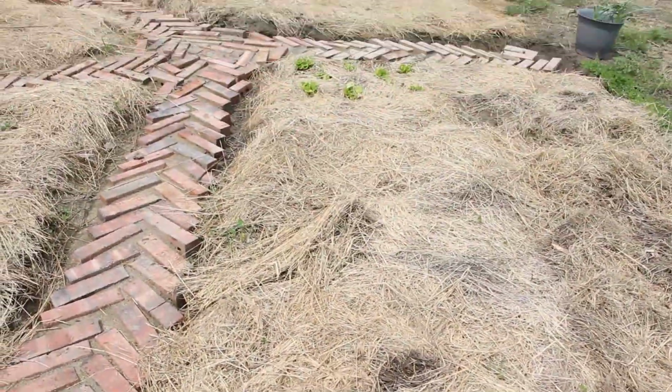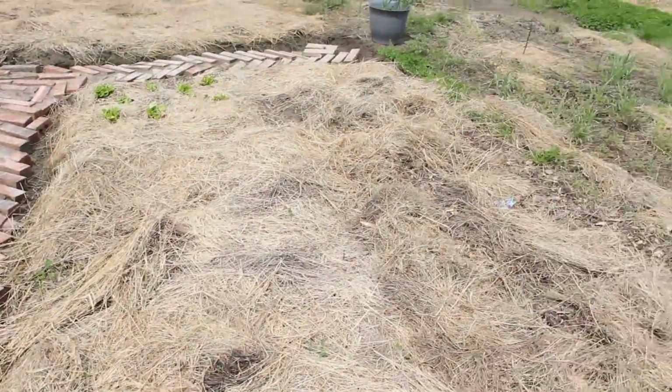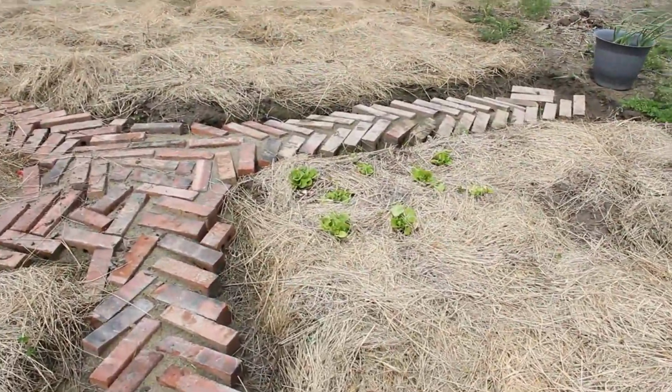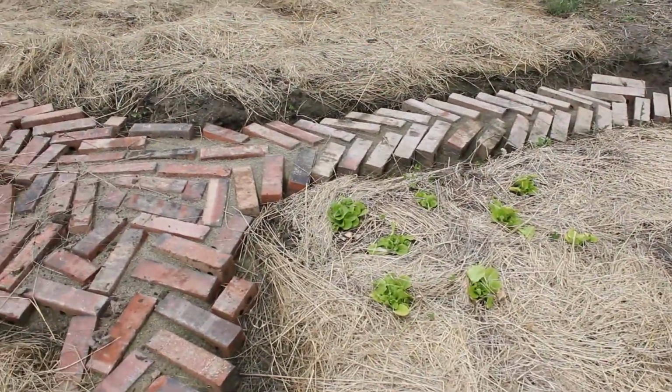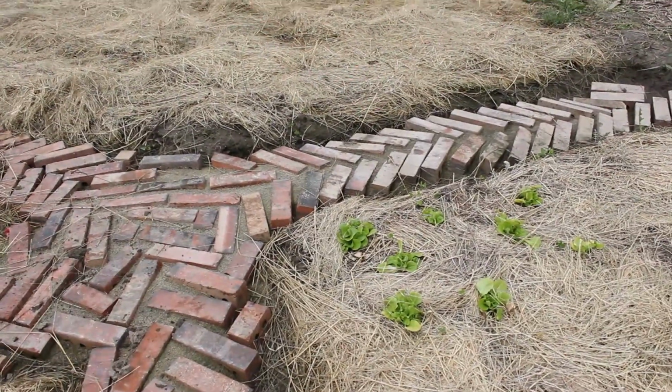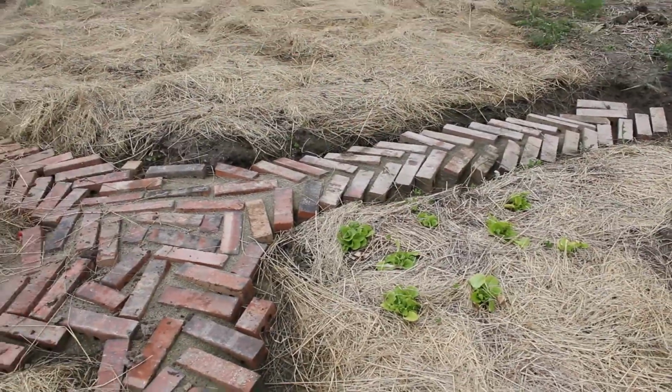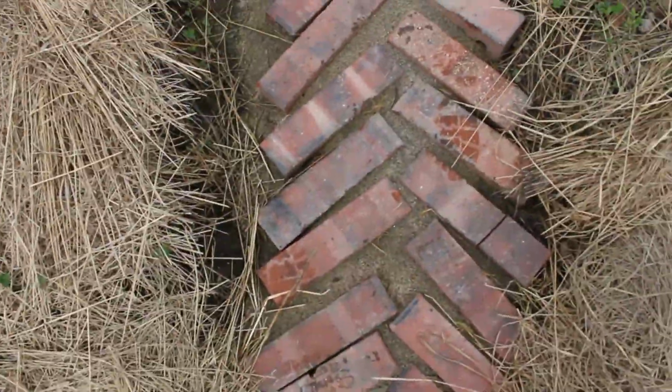So here in the very front, we still have our onions and then our 2 little rows of potatoes. I've got our lettuce looking so good. I'm really excited to start harvesting on that. I think just a little bit longer we'll be ready. And we've been working on our pads.